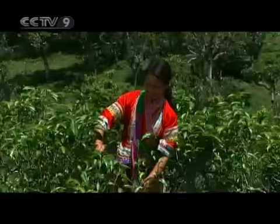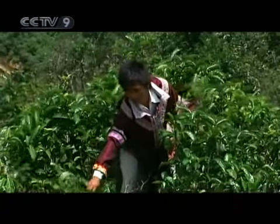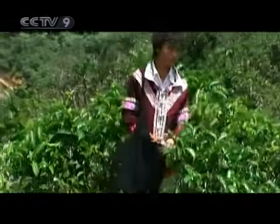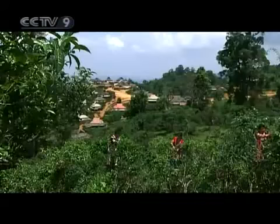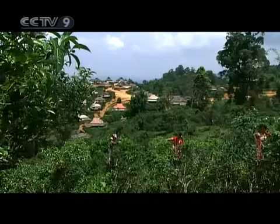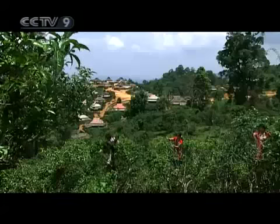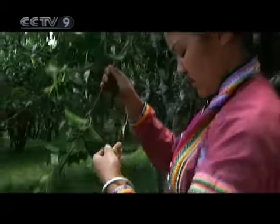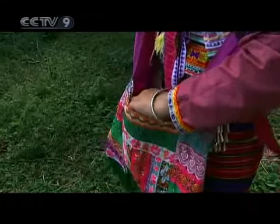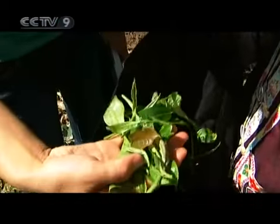Strict standards are observed in the picking process to guarantee the quality of the pu'er tea. 5 criteria have been established regarding when and where the leaves can be picked, namely days, hours, mountains, trees, and branches. Because the standards are so strict, only a few leaves are suitable. Even after the leaves are picked, a significant proportion will fail to qualify.